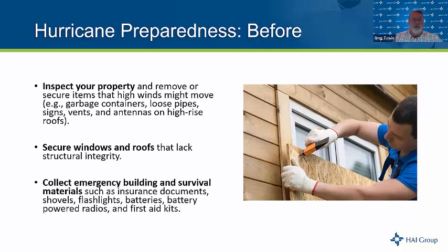Collect emergency building and survival materials such as your documents, shovels, flashlights, batteries, battery-powered radios, first aid kits, et cetera, et cetera. Just your basic sustaining life items that you need in the event you have to go somewhere.